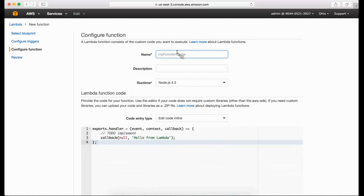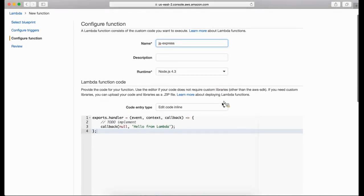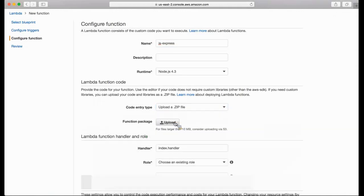Let's give our function a name. I'm going to call it JS Express. We need to select a runtime, and in our case we're using Node.js. And then instead of editing the code inline, I'm just going to upload a zip file.